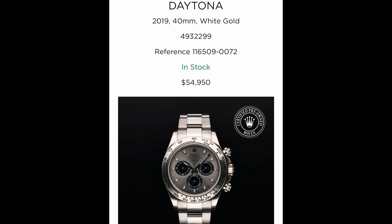white gold 40 millimeter Rolex Daytona White Gold at $54,950. This watch has a retail price of $41,600. Unbelievable, but true. I'm going to have to tell you, ladies and gentlemen, you do whatever you want, but don't pay for that Daytona White Gold 40 millimeter with the reference number 116509 with a retail price of $41,600. Don't pay more than $40,000.